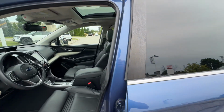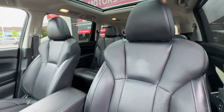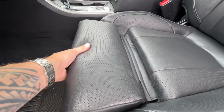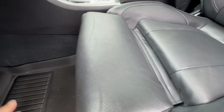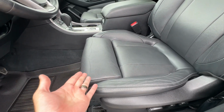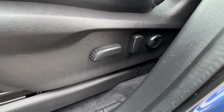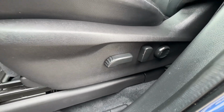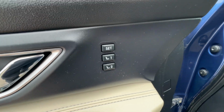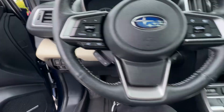Taking a look up front, nice big panoramic sunroof, as we mentioned. Just give you a quick pan of the seats to show you how nice they are. Now this also has the adjustable thigh support, so you can bring this in or out depending on if you've got really long legs. That's a very nice feature to have. Supports underneath the knee if your legs are a little bit longer, so a lot of taller drivers will enjoy that. We've got a power driver's seat with power lumbar support, and that is hooked up to a 2-driver memory setting as well, which is fantastic.